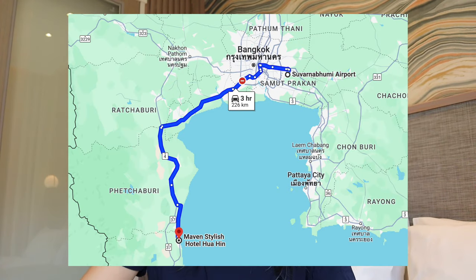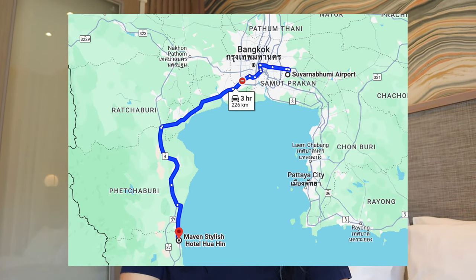So let's get started. First off, we just got here to Hua Hin. How I got here was we flew from Toronto to Bangkok. Bangkok is the main city, that is where you're going to fly into. And then from Bangkok, we rented a car, and it's just over a 3-hour drive to Hua Hin in general.